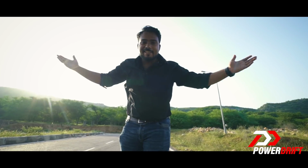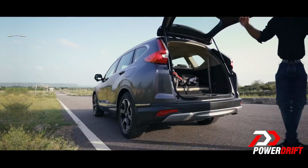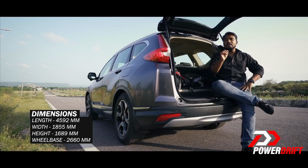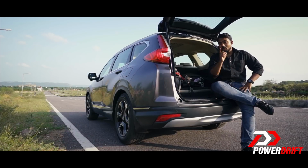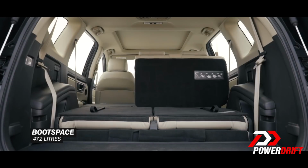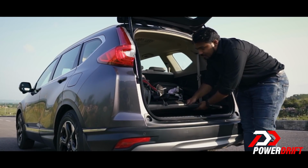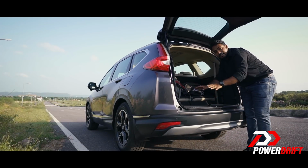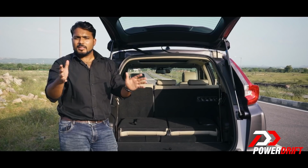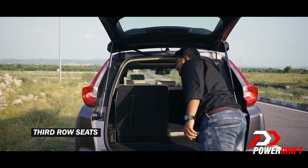And then there is the space. Now the 5th gen CR-V has grown a bit in proportion, so it's a bit longer and wider than before, and the wheelbase has increased by 40 millimeters, which means you now have 472 liters of boot space. Furthermore, Honda have also added this nifty height adjustable parcel shelf if you want to segregate your luggage. Now, in the past, the CR-V was best suited for nuclear families, but not anymore, because it now comes with 7 seats.